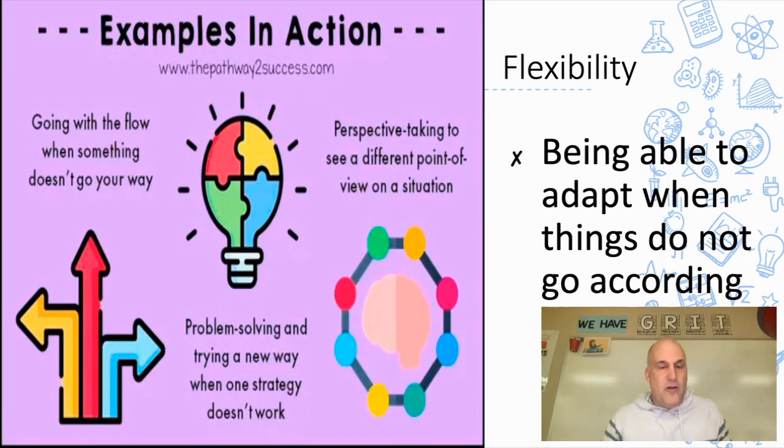Being able to problem solve in a new way. This is the whole idea of grit. This is the idea of being able to push through when something doesn't go your way. When you hit an obstacle, how can you go around that? Can you go over that? Can you go under it? Can you go through it? How can you best do that? What are strategies and coping mechanisms that you develop to do these things?